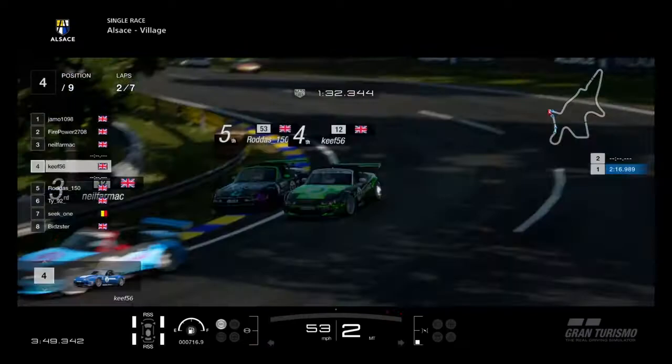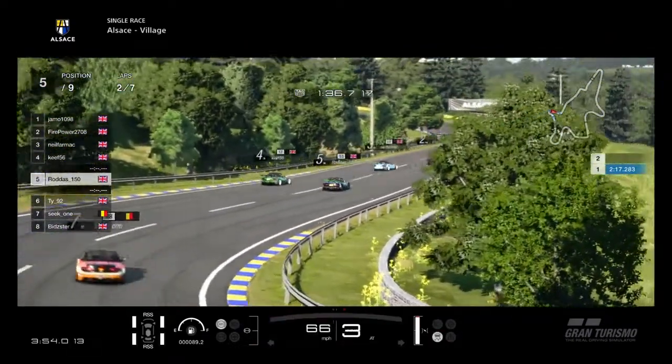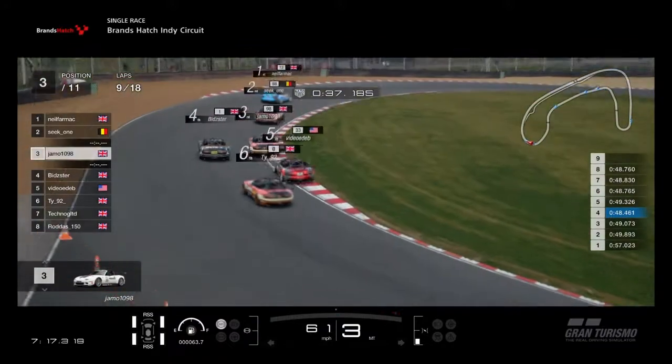are expecting Neil to go down the inside, a bit like Rodders did there on Keith. Rodders sees a gap and he goes for it. And then meanwhile, Vince has passed Jamo. He's alongside Jamo. Jamo's going back through on the inside. Vince is on the outside.